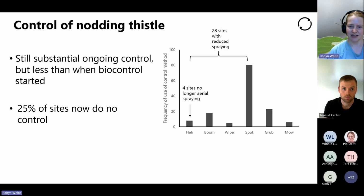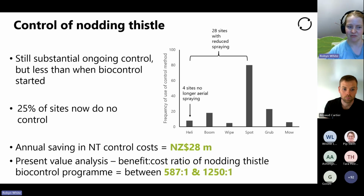So we crunched the numbers and calculated that the annual savings in 2022 dollars would be 28 million a year across New Zealand for biocontrol of nodding thistle. A conservative benefit cost ratio puts it at about 570 to 1. And if we're more generous, we can bump this up to 1,250 to 1, making this one of New Zealand's most successful weed biocontrol programs. So in Simon's talk tomorrow at the same time, he's going to go into more detail about the highs and lows of economic analysis of weed control. So hopefully you can join us again for that.